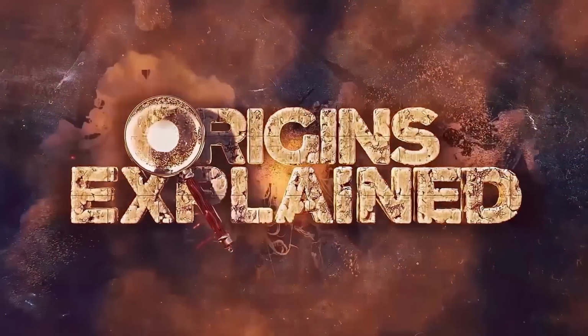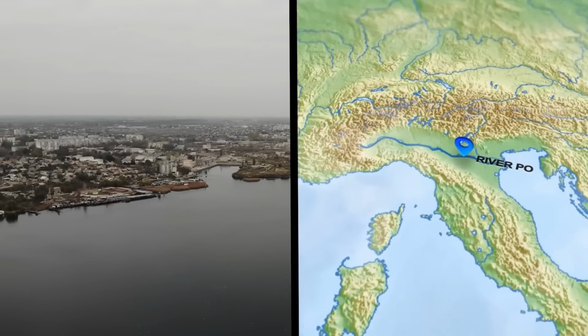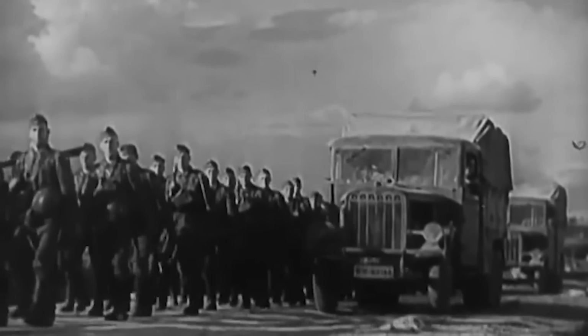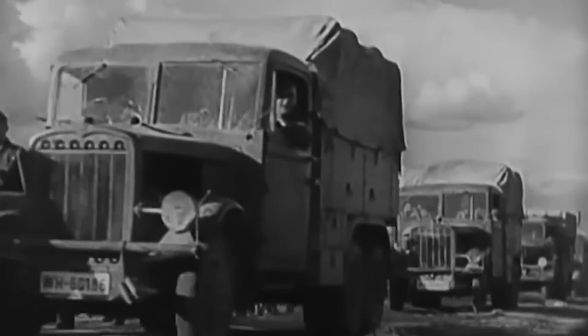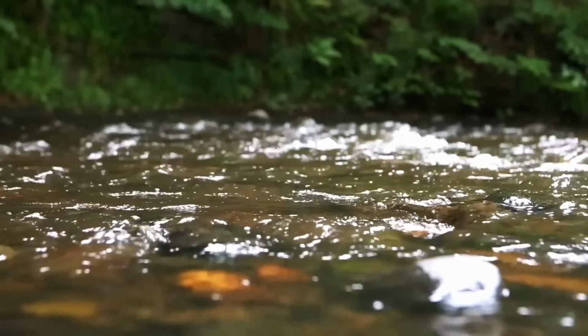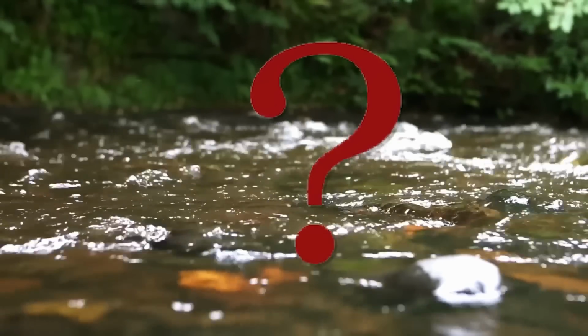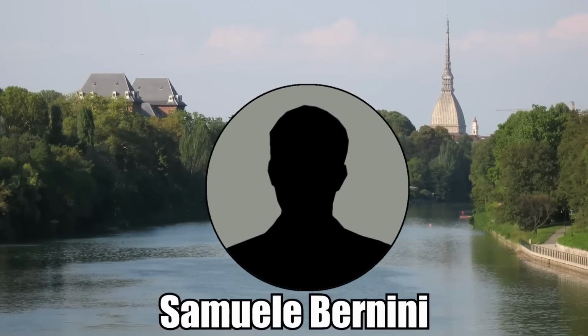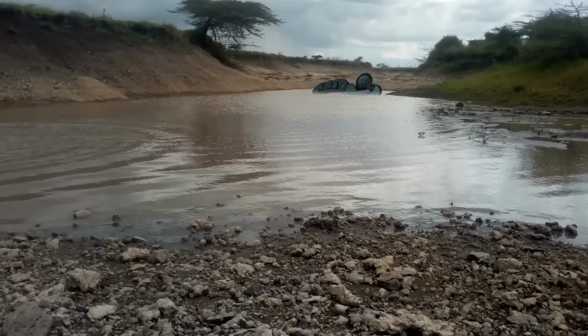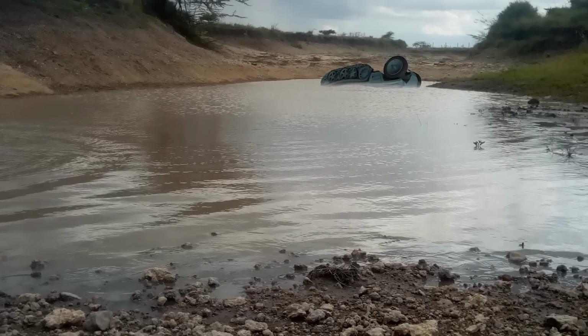German war machine. A recent drought has caused a lost German military vehicle to surface from the River Po in northern Italy. It's believed the vehicle was pushed into the river as the German troops were retreating in April of 1945. This was a common practice of the Germans to prevent their equipment from falling into the hands of enemy soldiers. Historical records show that a British reconnaissance plane spotted the vehicle, but when soldiers tried to find it, the thing was gone. Now, it's finally been discovered by Samuele Bernini, a volunteer at the Second World War Museum in Sermide. He spotted it sticking out of the sand at the bottom of the dried-up riverbed.